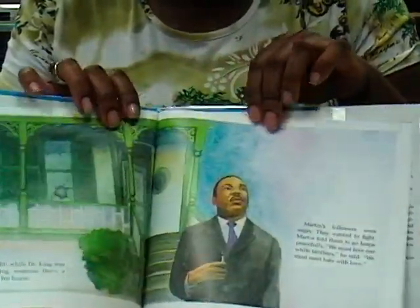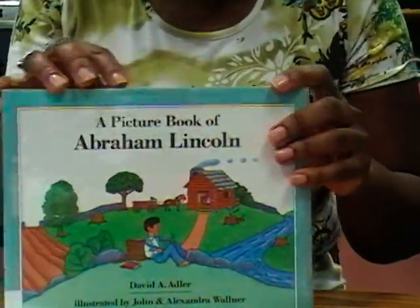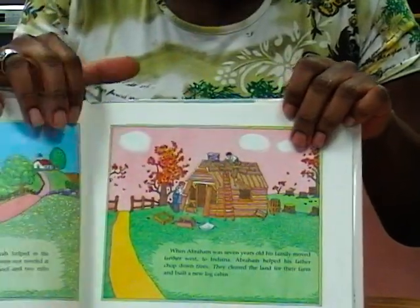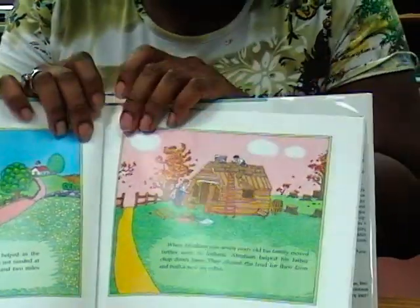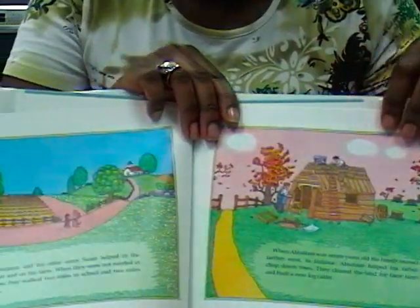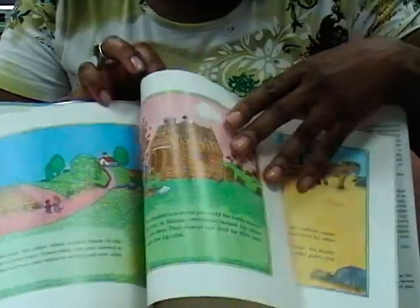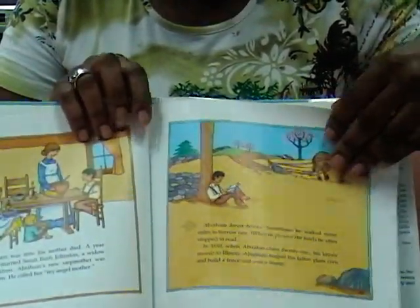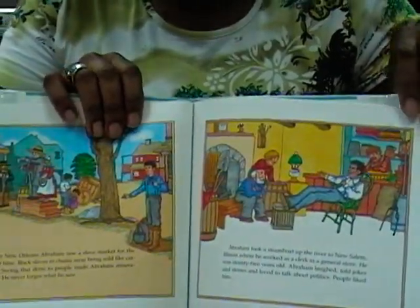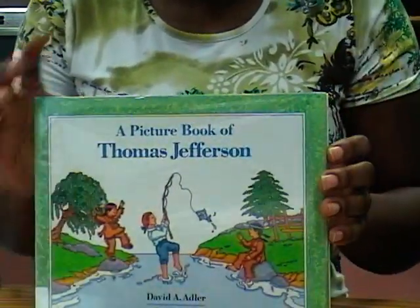So that was the one on Dr. King. There's also one that we did on Abraham Lincoln. And also it helps to give them a picture in their mind that they can create. When we talk about the log cabin that he grew up in and living on the farm, the kids get a nice idea of what that looks like. And when we go to work with it, a lot of this I find translates into helping them understand what the book was about. A third one was the picture book of Thomas Jefferson.